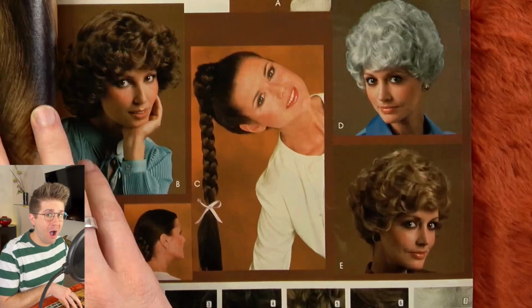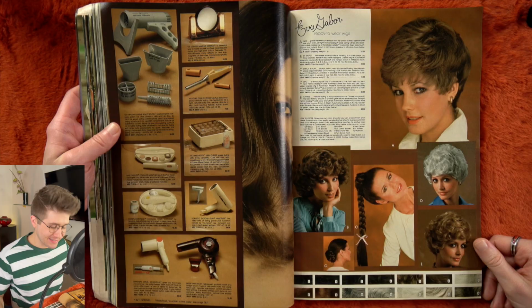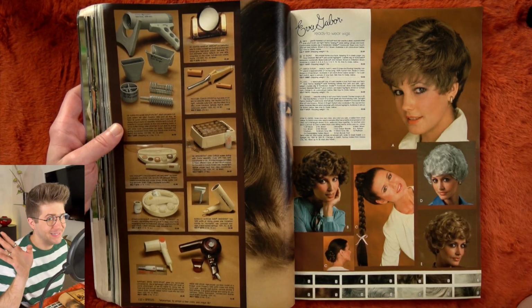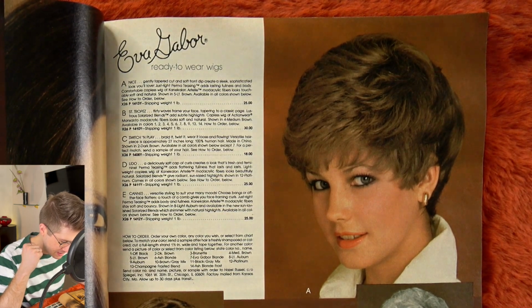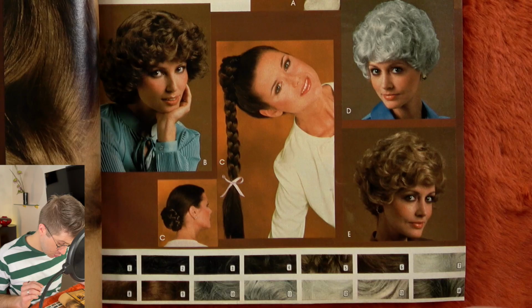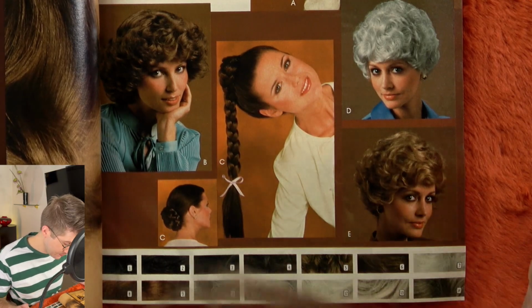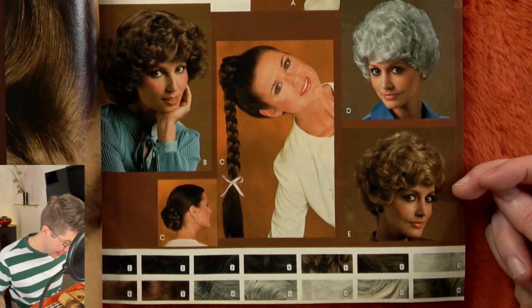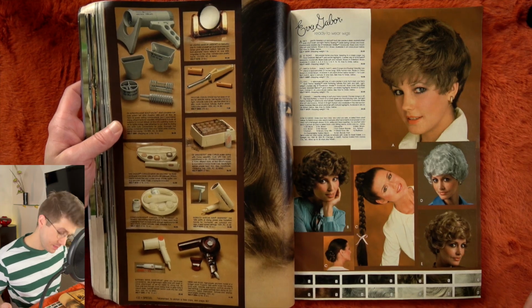Wigs. They have wigs? Eva Gabor brand wigs. They got those good wig names. Nice is this one. Gently tapered cut and soft front dip create a sleek, sophisticated look that you'll love. There's Saint Tropez, there's Switch and Play, which has a ponytail attachment thing. There's Lido, there's Can, and then we have our colorways. Oh, they're down here. You can see the different colors that they come in.